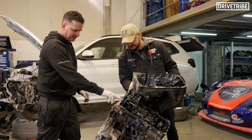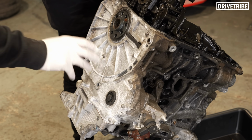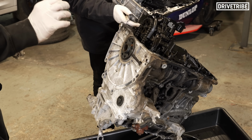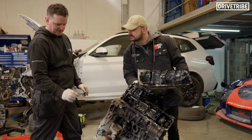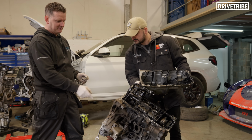So what you end up having is one chain here, then another chain up to your high pressure fuel pump, and then you chain from your high pressure fuel pump up to your sprocket. It's normally the top chain that always stretches, and you'll see when they're removed, the thickness of the top chain is a lot thinner than this one.